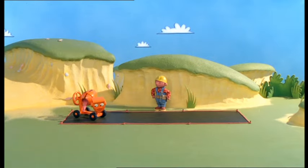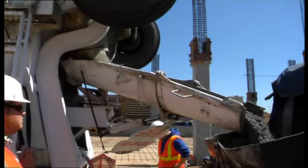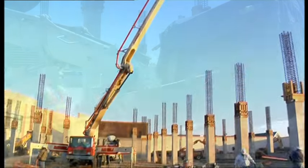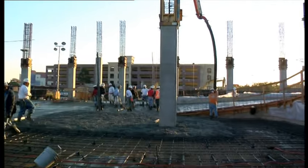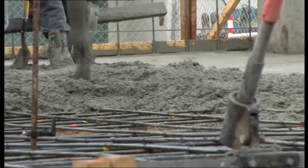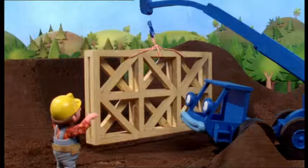Here's Tumbler, and here's Dizzy. They're pouring concrete. You need a lot of concrete if you're building a car park. Here's another concrete pourer. Look at all that concrete pouring down the slide. This concrete pourer pumps concrete up into the air through this special pipe and then pumps it all the way down again. That way, the concrete comes out really fast. The concrete pours out and the builders can spread it anywhere they want. These builders are using the concrete to make a car park.